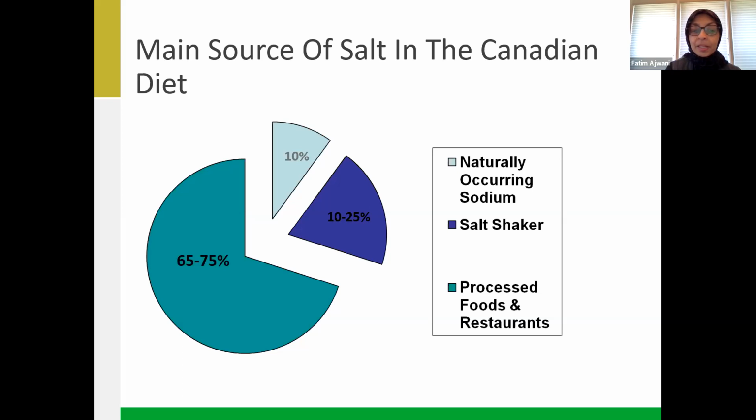I think it comes as a surprise to most people that the majority of our sodium or salt intake is actually coming from processed foods and restaurant foods. Processed foods are things that come in packages, so you might think of things that come in a can or a bottle or a box, or restaurant foods, whether you're dining in or getting takeout, or even getting prepared foods from your grocery store. That's where the majority of the Canadian sodium intake is coming from.